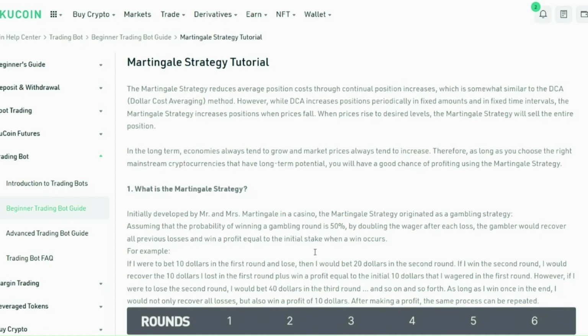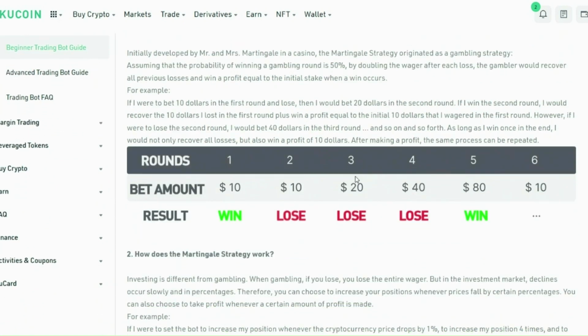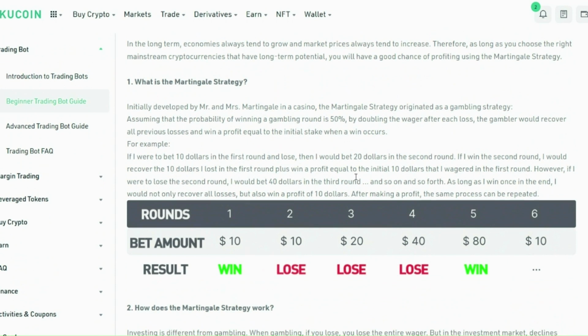Martingale. The Martingale strategy was initially developed by Mr. and Mrs. Martingale in a casino. The Martingale strategy originated as a gambling strategy, assuming that the probability of winning a gambling round is 50%. By doubling the wager after each loss, the gambler would recover all previous losses and win a profit equal to the initial stake when a win occurs.